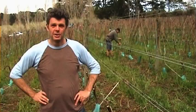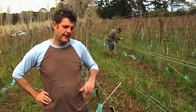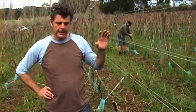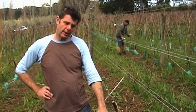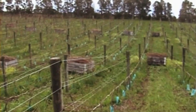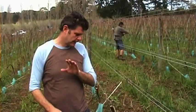We're out at Orrs here. Roy's pruning the red block. This is essentially the start of the growing season for us. The vines are dormant. We're just coming out at the other end of autumn. The soil temperature is below 10 degrees, and what that means is that we don't have sap and nutrients flying around in the vine. The leaves have dropped off. The vines are sleeping.